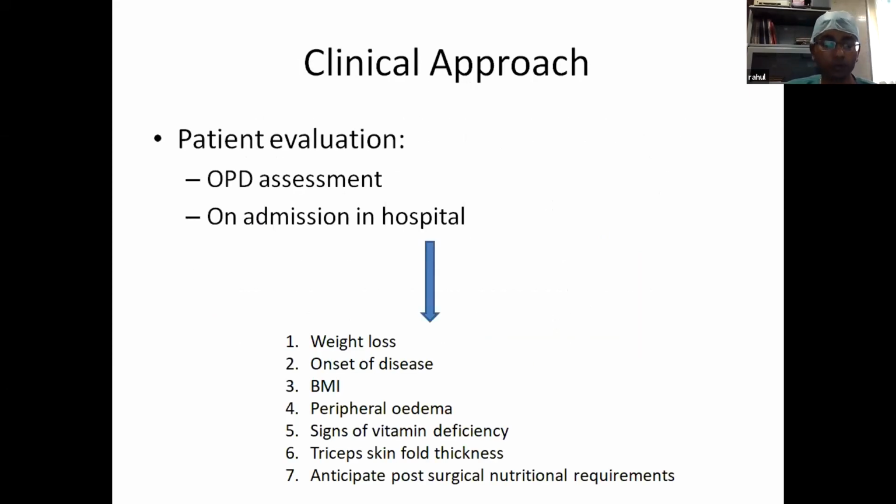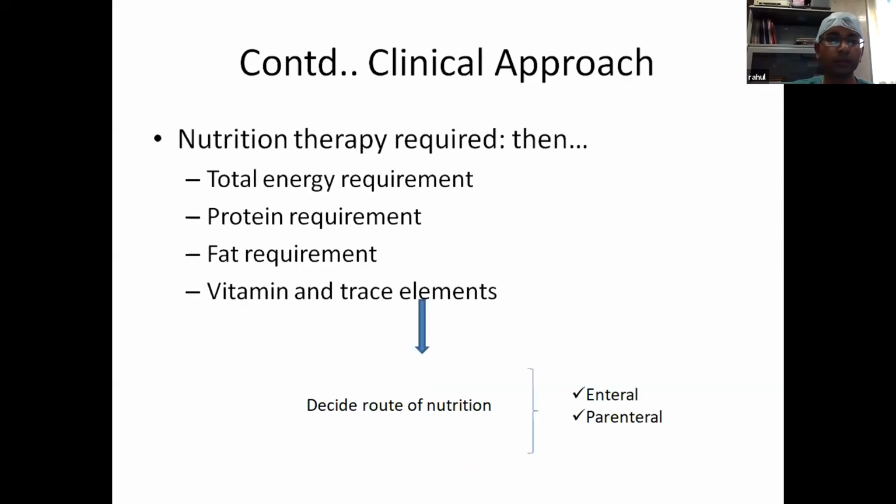So, what is the clinical approach in all these patients? I will say that it starts from the OPD. Once the patient walks in the OPD, you have to assess for all the parameters which Dr. Ashish already enumerated: the weight loss, onset of disease, BMI, peripheral edema, signs of vitamin deficiency, triceps skin fold thickness, and anticipate all the post-surgical nutritional requirements. These can be assessed on clinical examination.